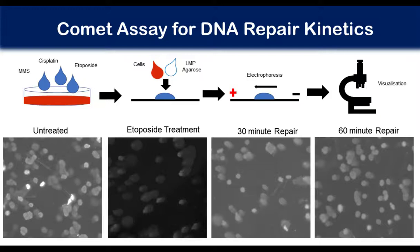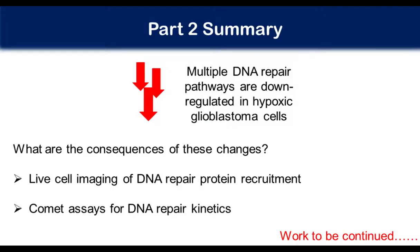And that will give us a very good indication of how effective the DNA repair mechanisms are, especially when all these changes to the DNA repair genes and proteins have occurred in hypoxia. So to summarize this part, what we've seen is multiple DNA repair pathways are downregulated by hypoxia in glioblastoma cell lines. And we really want to answer this question of what are the consequences of these changes. And to do this, we're using a number of methods, including the live cell imaging, looking at the DNA repair protein recruitment and dissociation, and also this Comet assay to look at the DNA repair kinetics.